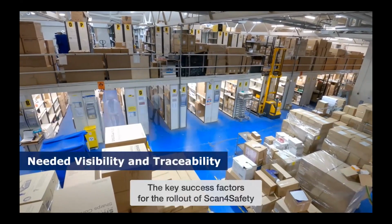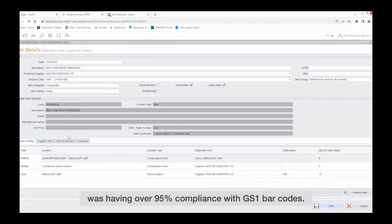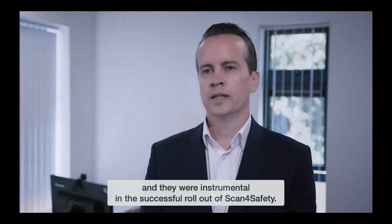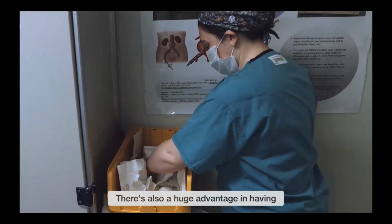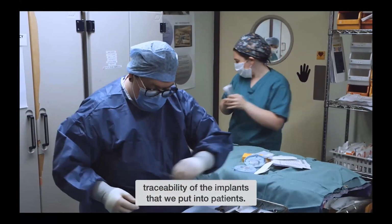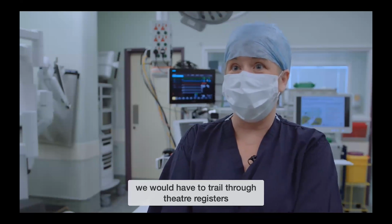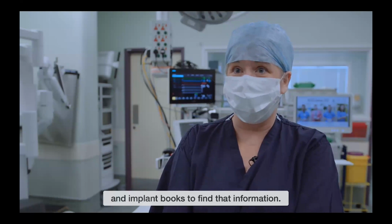The key success factors for the rollout of Scan4Safety were having over 95% compliance with GS1 barcodes. We also had strong executive management team support from the very start. Nursing staff were fully engaged in the process, and they were instrumental in the successful rollout of Scan4Safety. There's also a huge advantage in having traceability of the implants that we put into patients. If there are any recalls, we have that information at the touch of a button now, whereas previously we would have to trawl through theatre registers and implant books to find that information.